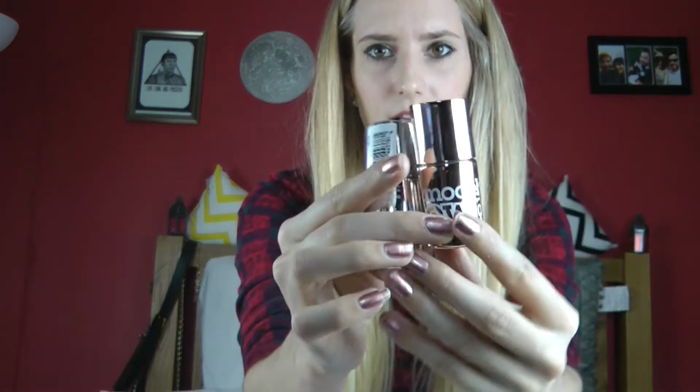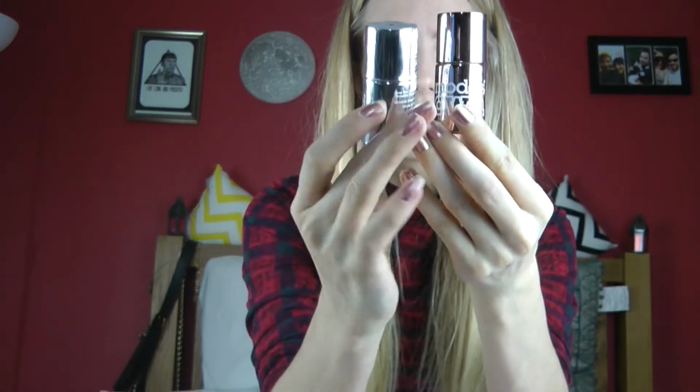So I've been wanting to try these from Model Zone for a while, because on the advert it really made it look like your nails would look like metal. I've got to say, I'm not overly wild about the results. I mean, it's a nice colour. I love rose gold, but it's not quite as that high octane shine chrome finish that I imagined it would be. Still lovely polishes, but not quite as good as the advert made it look.